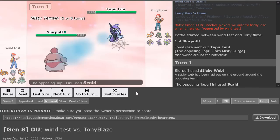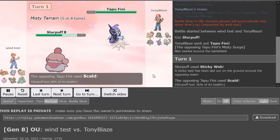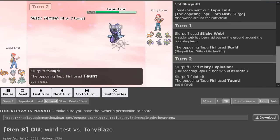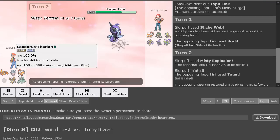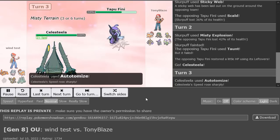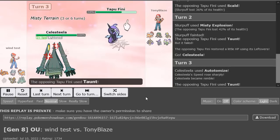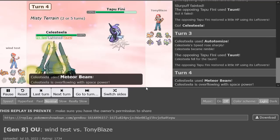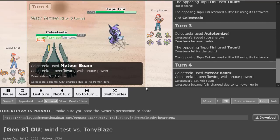So I set up webs immediately as he scalds, right? And so he doesn't really get the Defog off on this turn because, or Taunt, I guess he's a Taunt set, but I just ensure that we get webs up so that we can slow down everything on his team. We get to Autotomize right now with this Pokemon, and check this out right here. Let's go ahead and just Meteor Beam to knock this thing out.